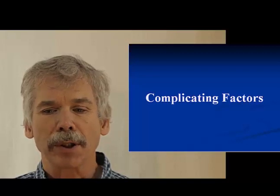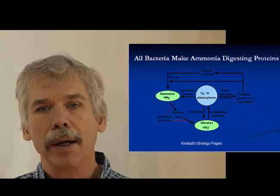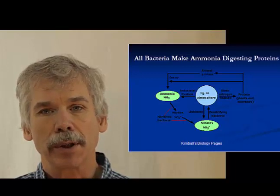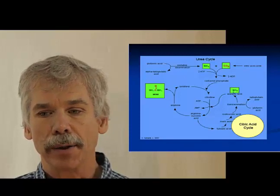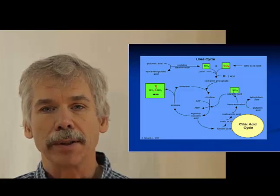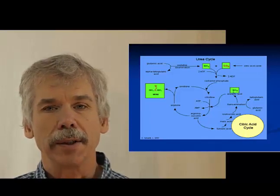Ammonia is supposed to be processed through the urea cycle. It's supposed to come in through the citric acid cycle and the urea cycle. Ammonia gets converted into urea, that gets into the urine, and we excrete that out into the toilet. That's if the ammonia is in some place where the circulation can sweep it away. But when it can't, it just stays there.